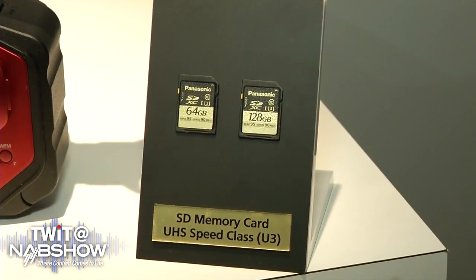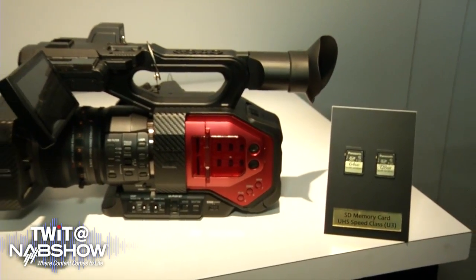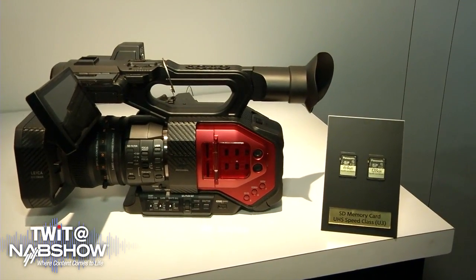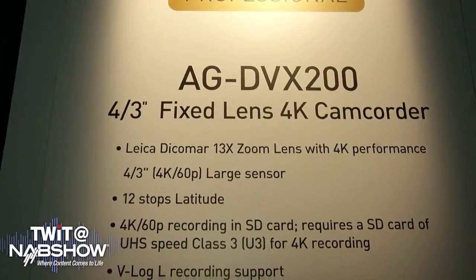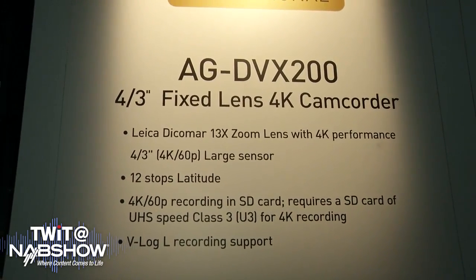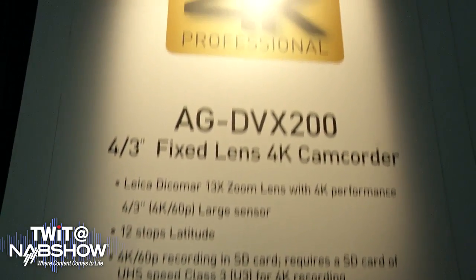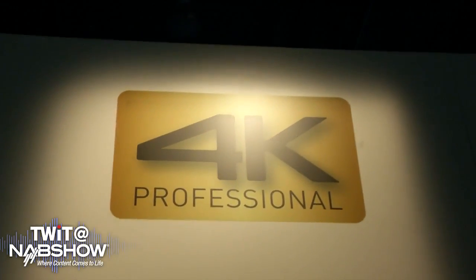And the price point's pretty nice too, isn't it? Yes, it'll be available this fall at a price of under $5,000. Man, it's going to be just great in the future being able to record all this stuff. Yeah, 4K is really a reality today, and we're transitioning from HD to 4K, and products like this will make the transition happen even quicker.